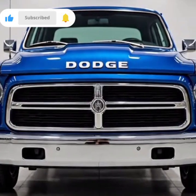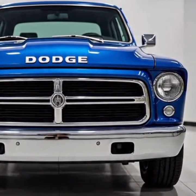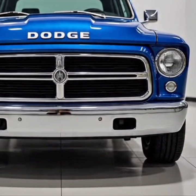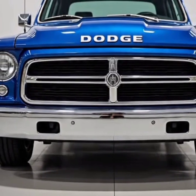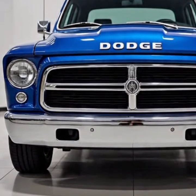Today, we're diving into a nostalgic yet futuristic masterpiece, the all-new 2026 Dodge Ram vintage pickup truck, a name that blends heritage with modern muscle. This truck is designed to turn heads and crush trails. Dodge has revived the classic Ram styling and injected it with today's cutting-edge tech, hybrid power, and bold attitude.